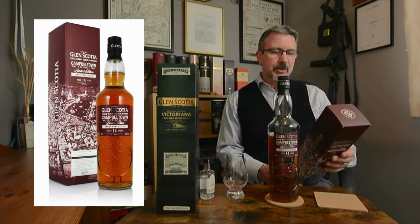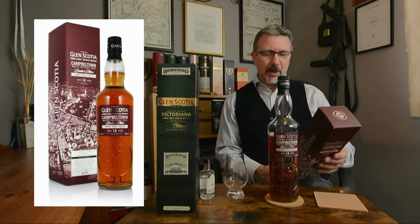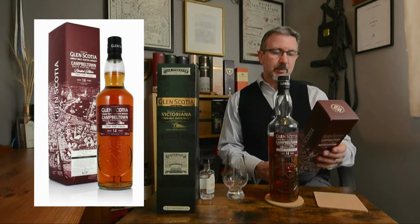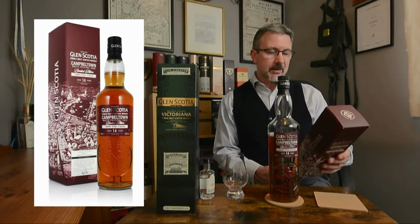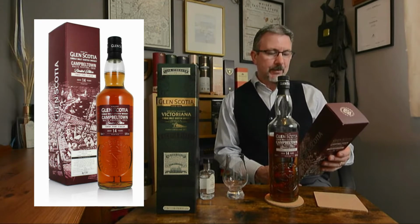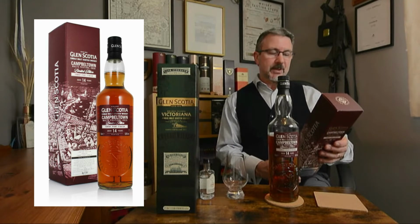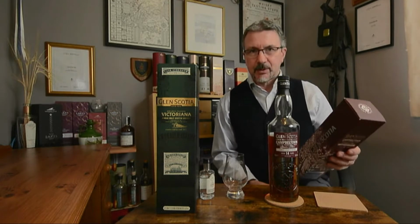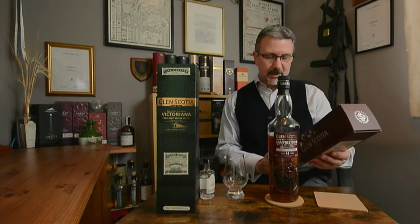This peated Glen Scotia single malt was matured in a mixture of American oak hogsheads, medium char American oak barrels, and first fill bourbon barrels, delivering well-balanced peat smoke with fruit and warming spice, demonstrating the character of Glen Scotia distillery. These casks are then vatted together and finished in tawny port for 6 months, bringing notes of blackberry, blackcurrant, raspberry that complement the peat smoke and distillery character. Wow. It's natural colour, non-chill filtered, and it's coming in at 52.8 ABV.